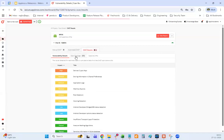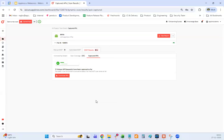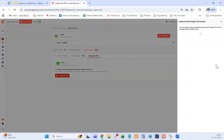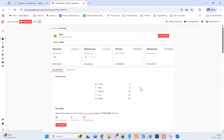Along with the vulnerabilities, you'll also see scan coverage, which talks about the various screens that have been accessed during the DAST run for this particular application, and the various APIs that got captured during DAST. Because as and when you're accessing functionality within your app, there will be some API calls triggered. In case you want to download that list of APIs, you can generate a HAR or JSON format here to maintain an inventory. That's also available as part of our DAST module.